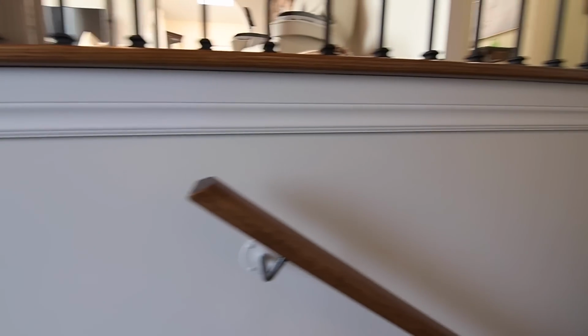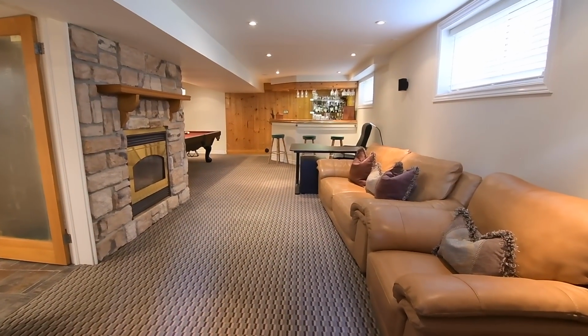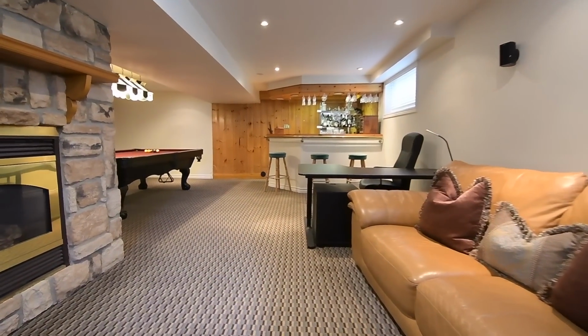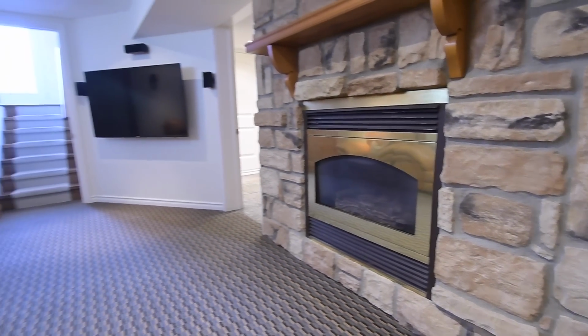The lower level landing has a glass paneled door opening into an incredibly spacious recreation area that is carpeted and which features pot lighting, 3 oversized basement windows, and for added coziness, a gas fireplace surrounded with stone cladding and finished with a wood mantel shelf.